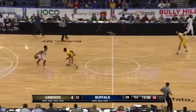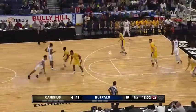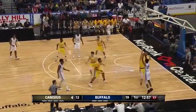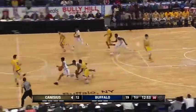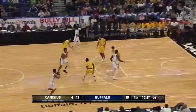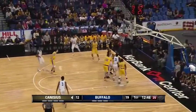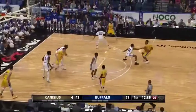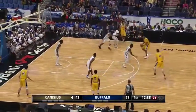Bulls. Long range shot there from McKenzie, wouldn't fall. He gets it back though, right back at half court. Jumper from Hamilton, and that's why you see how Blake Hamilton is just so smooth. And really with this lineup for the Bulls, Blake Hamilton is the one guy who can really score. Crumpton, who already has 6, going for 3 there, doesn't get it.